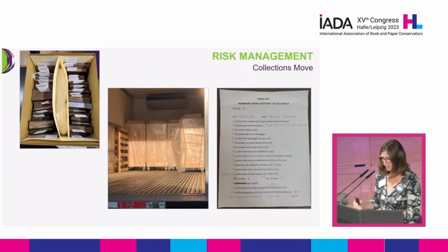The day before every transport, we calculated the temperature settings for the truck using weather forecasts to ensure a stable relative humidity during the transport. Data loggers on the carts helped us to learn if our calculated settings were correct. A GPS tracker allowed Folger staff to follow the truck in real time. Folger staff ensured that boxes and carts were secured, truck doors were sealed, and everything was documented with pictures before the truck could depart.